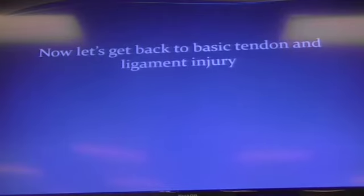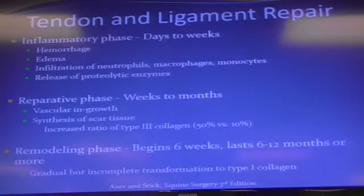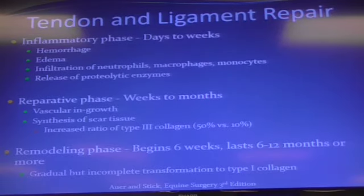So those are the specific types of tendon injuries I want to talk about. We'll go back to basic tendon and ligament injury and healing, and just general repair terms. I know you guys have talked about this back in second year. I'm not going to spend a lot of time going through what happens in the inflammatory, reparative, and remodeling phases, because I think you covered that in the past. But just be aware that there are these 3 phases, and they do tend to overlap.